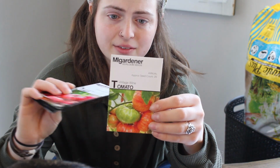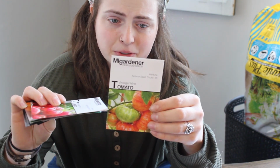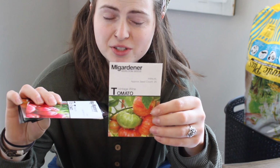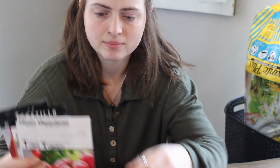And then I have the Vintage Wine Tomato. This is a 1980s heirloom. It says that this is a sweet and mild tomato, and it makes a good all-purpose variety. This one is also an indeterminate variety.